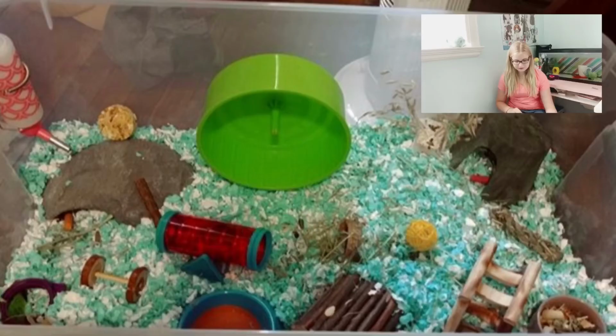The bedding is a mix of Carefresh, Color Creations blue bedding, and KT Clean and Cozy, which is great. The wheel looks to be 8 inches, which is good for a Russian Campbell's, and your cage looks very nice. I would recommend probably having a sand bath in there, but other than that, your cage looks great. You even have some oat sprays. So yeah, this cage is really nice.